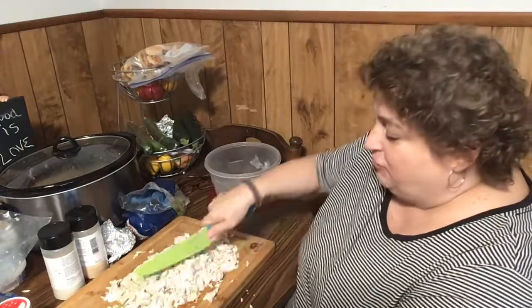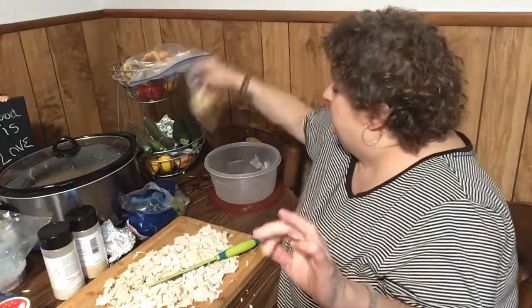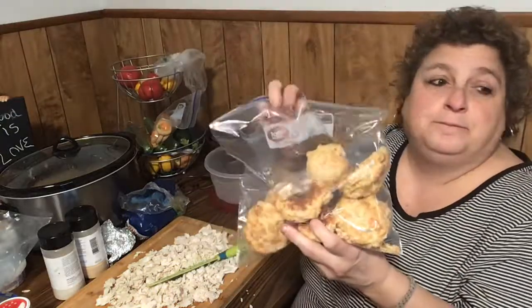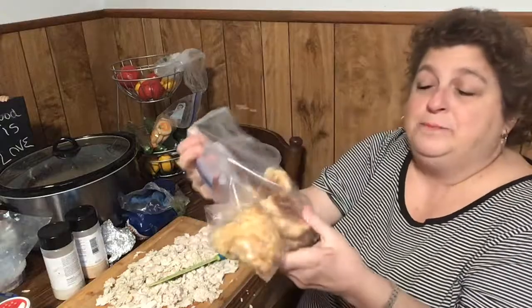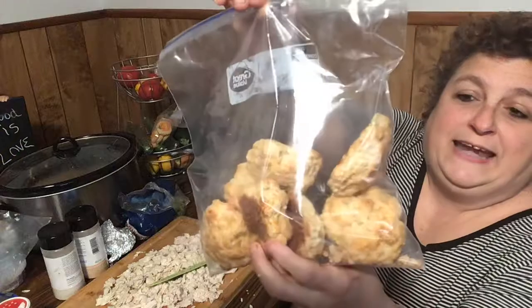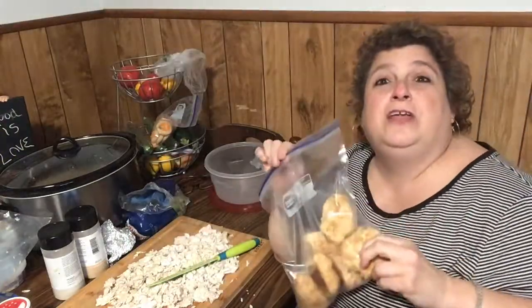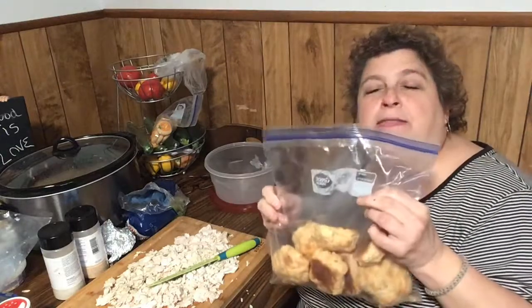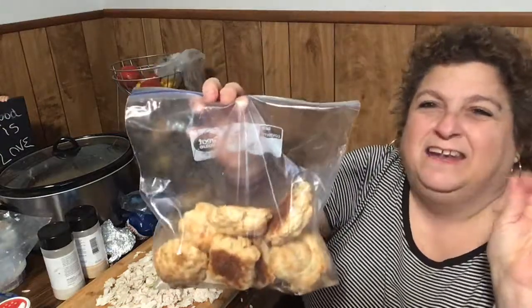As far as yesterday too, guys, I didn't show you this, but I made the low carb Bisquick, that thing that I showed you. I made biscuits. This is what they look like now. I made them last night. They're a little bit hard now, so they're not as good. But when I first took them out of the oven and put butter on them, delicious. I would say they tasted 95% like a real biscuit.